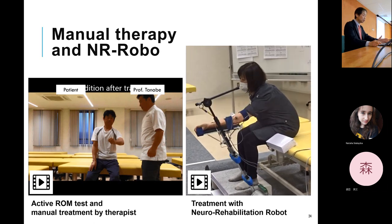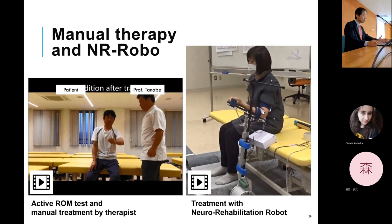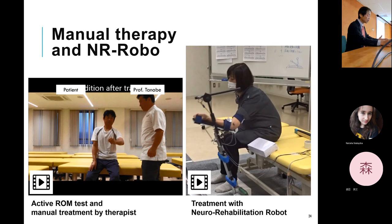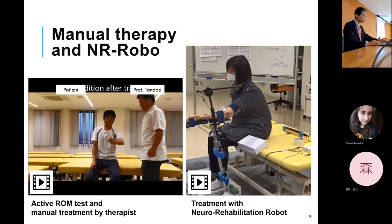This robot is our developed neuro rehabilitation robot to facilitate the isolated movement of the paralyzed upper limb with a synergy movement pattern. This is our new rehabilitation robot.